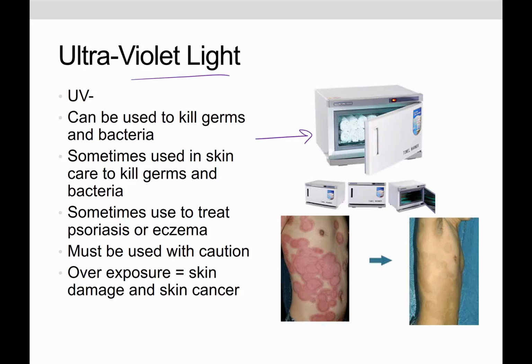There are cabinets and things that can be used in spas. They can put nice wet spa towels in there. And if you have a wet, moist environment, oh, that is just inviting bacterial growth. But if you keep them in a cabinet with ultraviolet radiation, well, it's just going to sterilize them so you have a nice warm spa towel without that potential for fungus or bacteria.